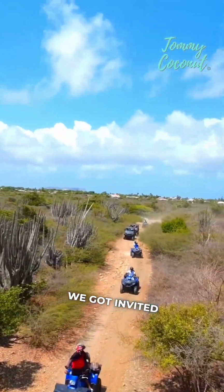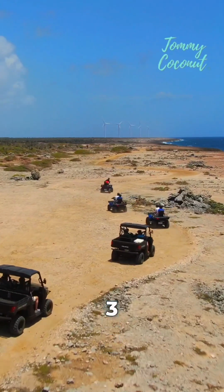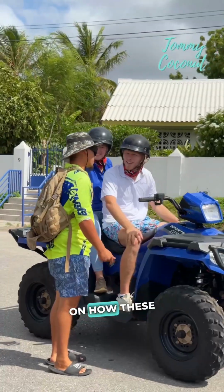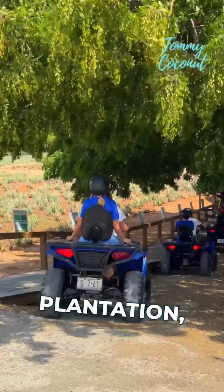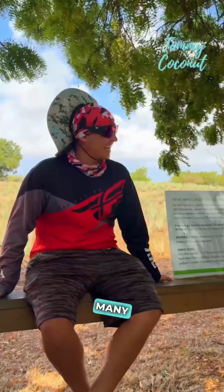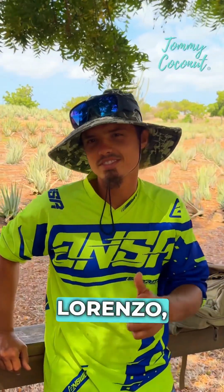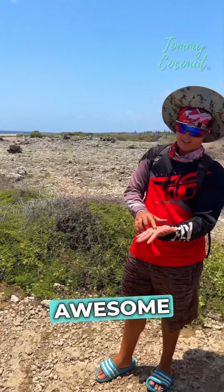We got invited by ATV and Buggy Tours Curaçao to join their 3-hour East tour. First, we received a quick briefing on how these beasts work. Then we went to the aloe vera plantation, where our tour guides had so many fun facts to share. They're brothers, Leonardo and Lorenzo, and they made the tour go from good to great with their awesome energy.